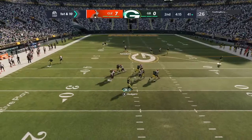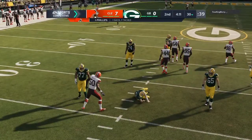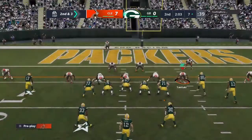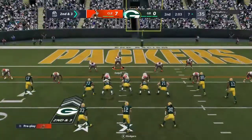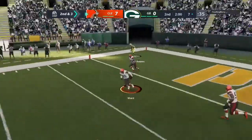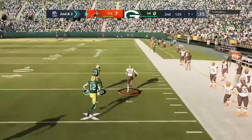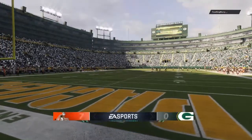Shotgun now for Rodgers. And the Browns' pressure gets to him that time, and he's going to go down. Second down and three. Ball on the seven. And again, it's Rodgers, trying to get it to Adams, but it's intercepted. Picked up by Denzel Ward. And he will take this all the way down to the 38-yard line.